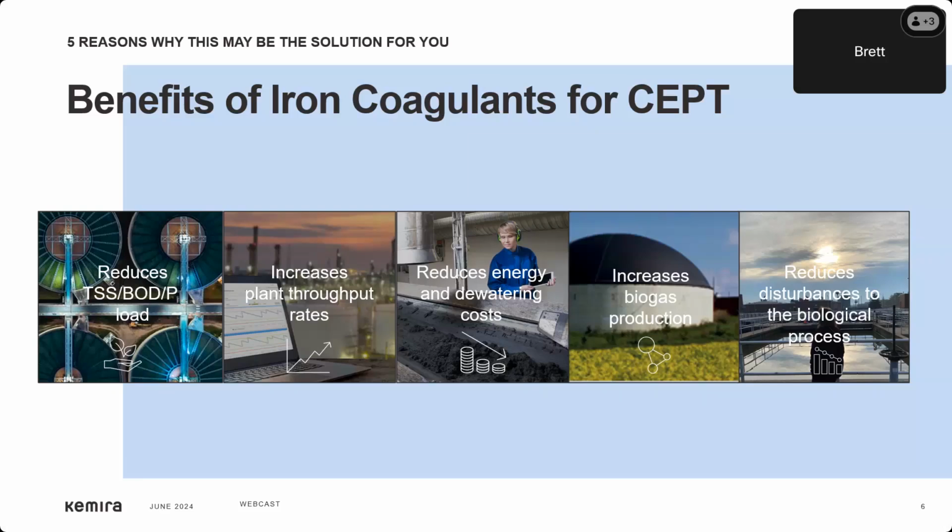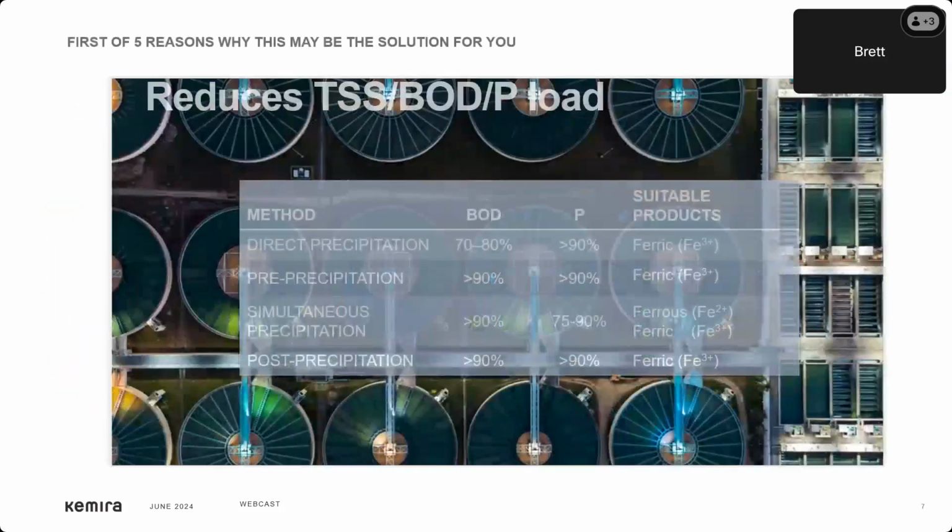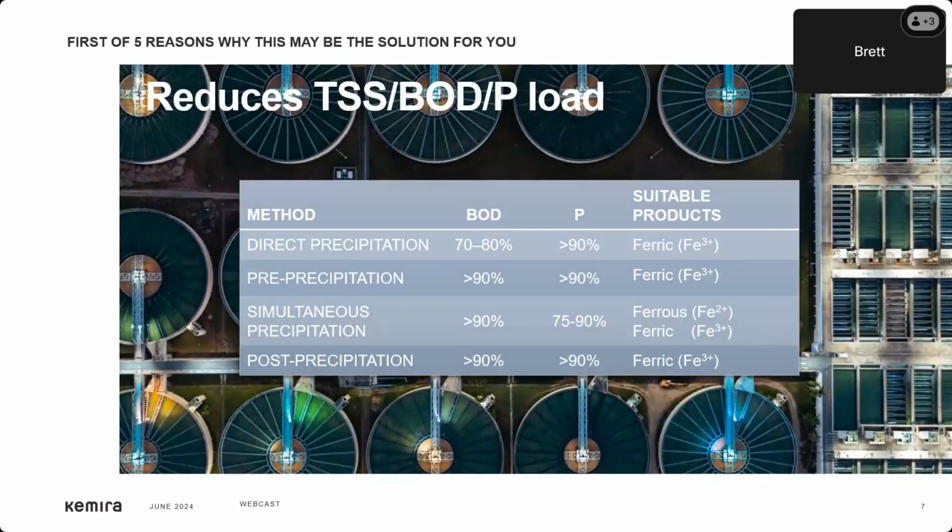Iron addition in primaries will contribute to reduced H2S in the primaries and digester H2S levels, further contributing to improvements in biogas quality and volume. Iron salts are highly effective in removing TSS, BOD, and phosphorus. They also effectively remove dissolved sulfides in the waste stream, preventing the formation of H2S gas throughout the treatment process, including the digesters, for improved biogas quality.